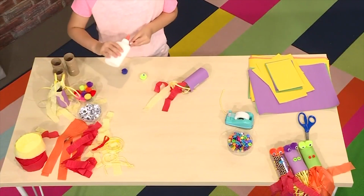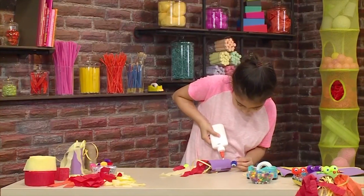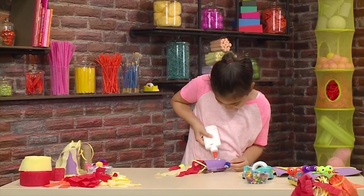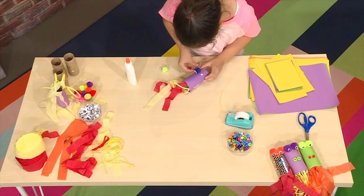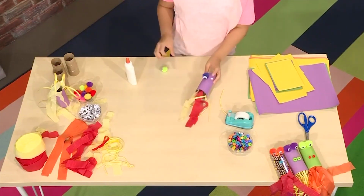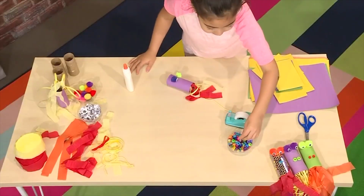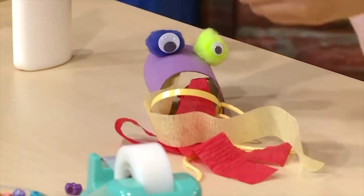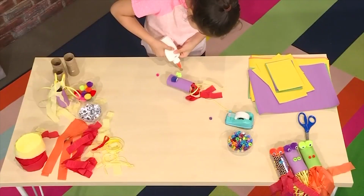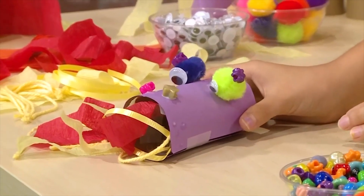You can attach them with glue, which is probably better for the pom-poms. Sometimes it's easier to put the glue on the toilet paper roll than putting the glue on the pom-poms. Then you need to add two little things for his nose. You can use beads, coffee beans, smaller pom-poms, or buttons, or whatever you want. And I'm gonna put some glue on the bead first. Wait for the glue to dry. And that's how you make your fire-breathing dragon.